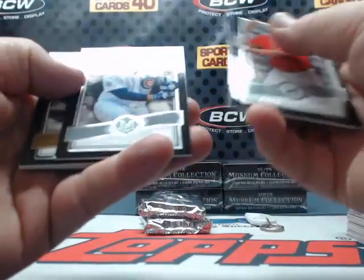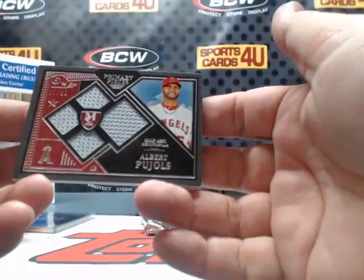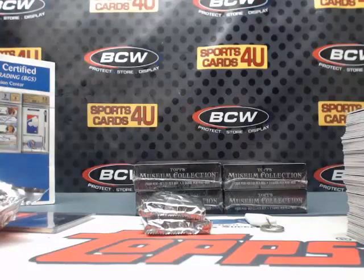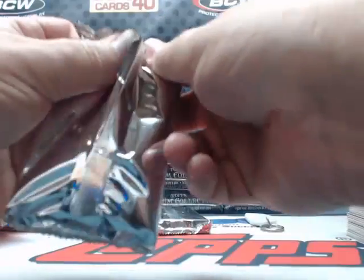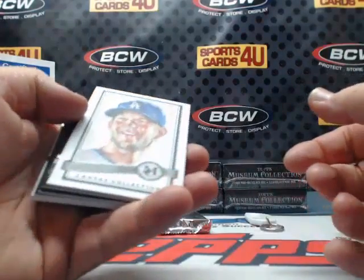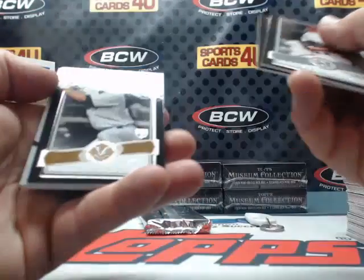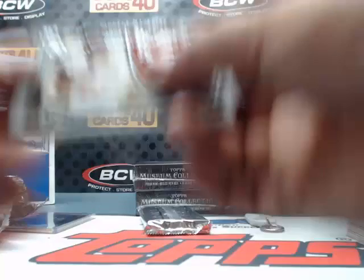Anthony Rendon, Mike Trout, Anthony Rizzo, Copper, Carlos Gomez, Astros, Quad Jersey, 36 out of 99, Angels, Albert Pujols. For the Dodgers, Clayton Kershaw, Canvas Collection. Aaron Nola, rookie, Gerrit Cole. Rob Refsnyder, copper rookie, Yankees. Two-color patch, 48 out of 50 for the Dodgers, Yasiel Puig.